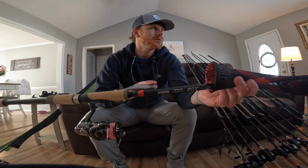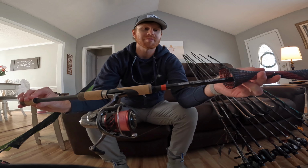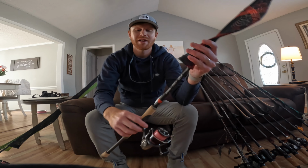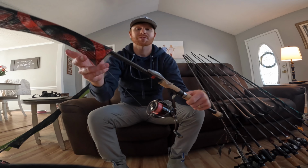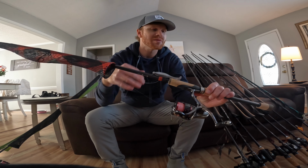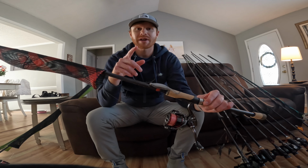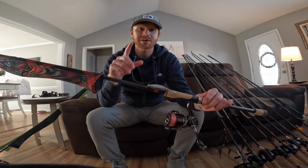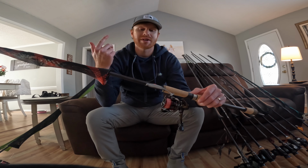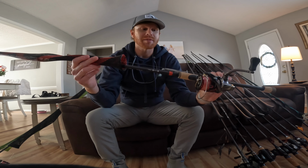Man, guys, I really come to love G Loomis rods. I love the cork handles. They're super sensitive, super lightweight. Man, they're just super nice rods, and I'm super excited to try this thing out. I have it paired here with a finesse swim bait, but basically both of my spinning rods, except for one, I have one specific drop shot set up, but the other 2, man, I can use these for wacky rigs, shaky heads, Ned rigs, finesse swim baits, you name it.